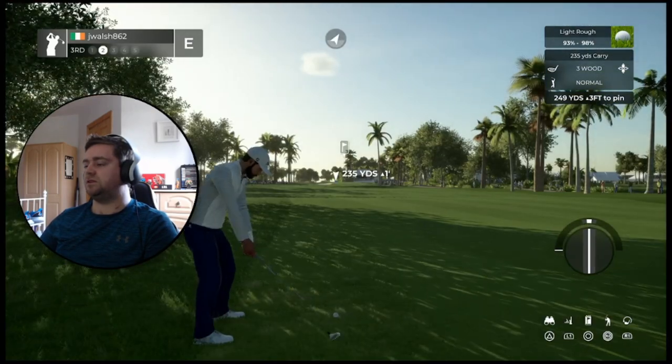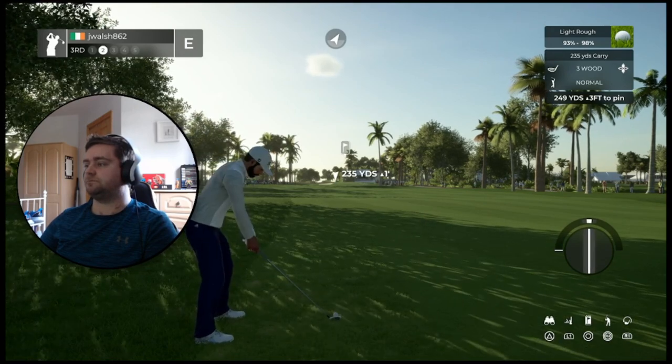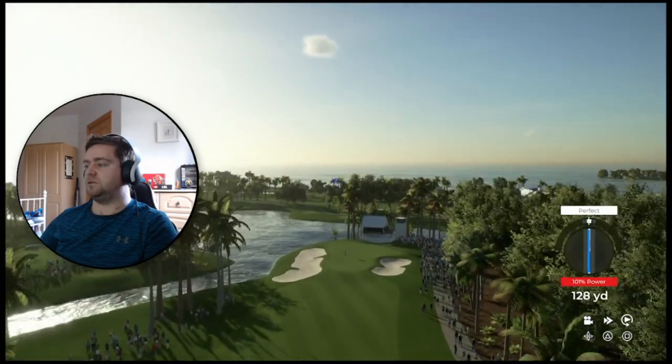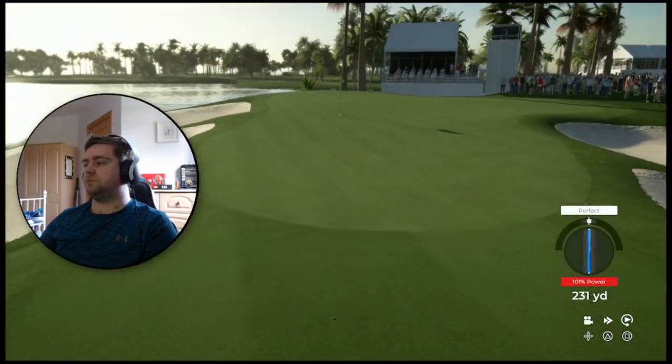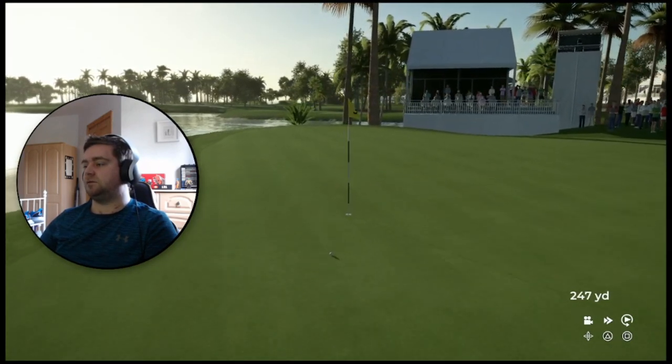See if we can execute a good one, but this tree would give ourselves a chance of eagle. Couldn't hit it much better. Looks to be on a very good line as well. Oh, this is going to really work out, I think. This might even go in the hole.